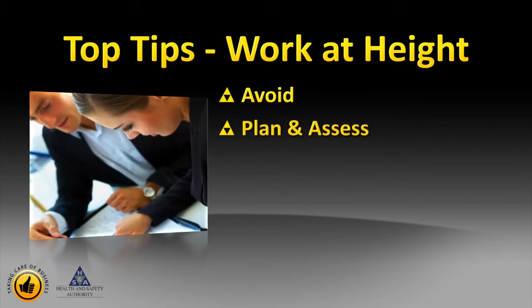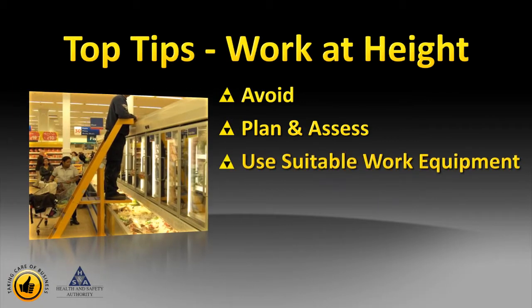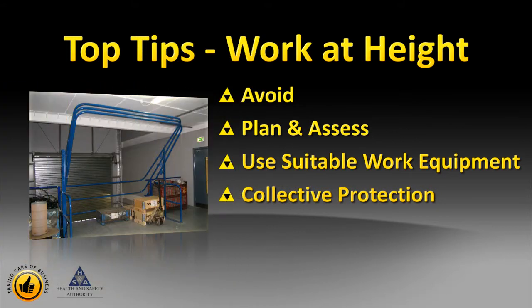Plan and assess your work at all times. Think about what you need to do. Use suitable work equipment that's appropriate to what you have to do. And this comes back to the previous step in terms of planning and assessing your work. Collective protection above individual protection. We're looking here at a balcony area, and this is a protective mechanism here that will keep people safe while materials are being brought up to the storage area in the mezzanine area.